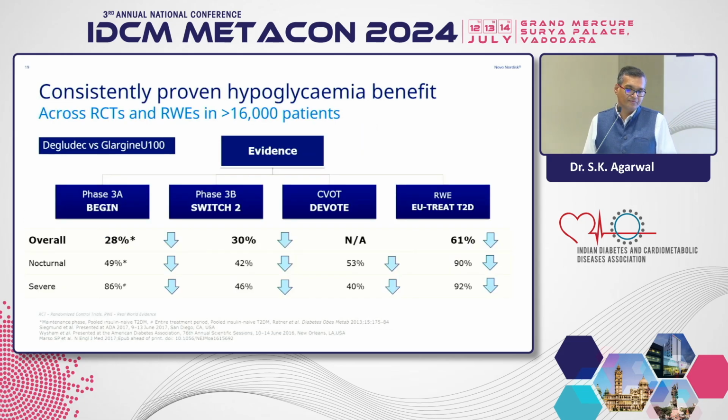Again, we can see from different studies, across RCT and real world evidence in more than 16,000 patients. So we can see different trials like BEGIN trial, phase 3A, phase 3B, SWITCH 2 trial, CVOT, DEVOTE trial, and real world evidence, European treat type 2 diabetes. So we can see that in all these trials, nocturnal and severe hypoglycemia was lesser with Degludec compared with Glargine U100. And the nocturnal hypoglycemia reduction was as high as 90% in real world evidence.